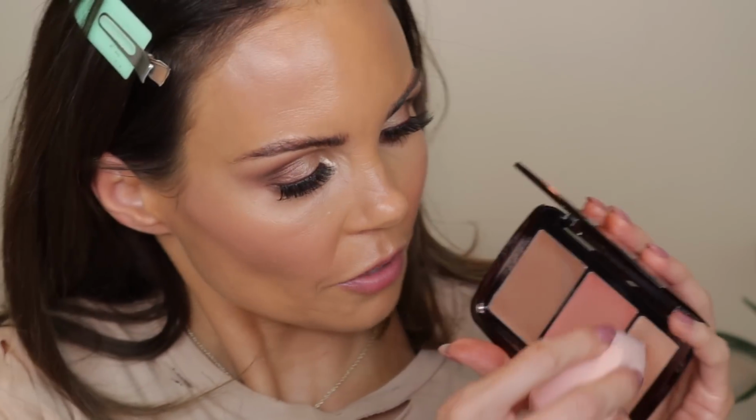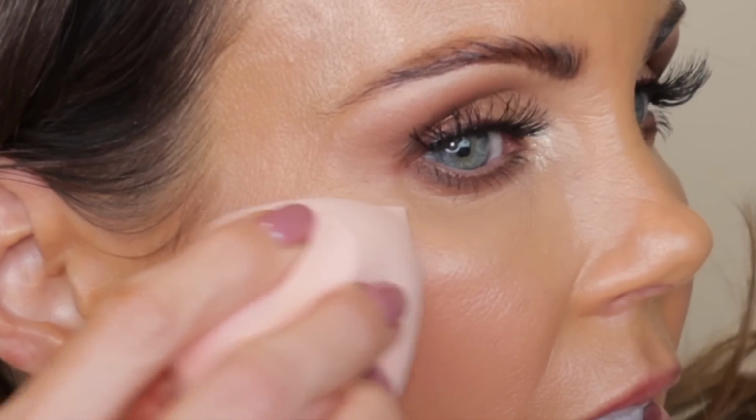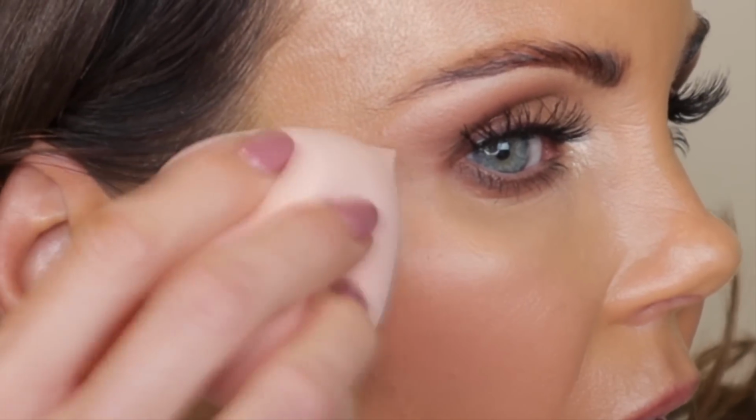For the highlighter, I'm going to use my sponge. So I'm gonna go in and grab this and let's place it here. Okay, so the sponge really doesn't work, so let's do the finger.